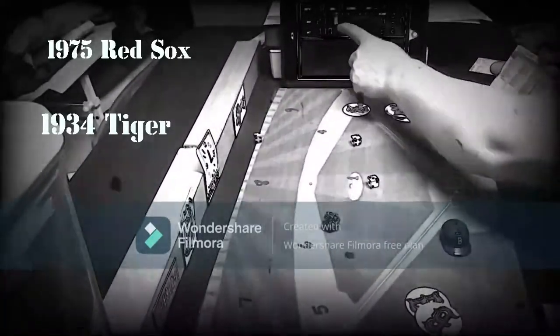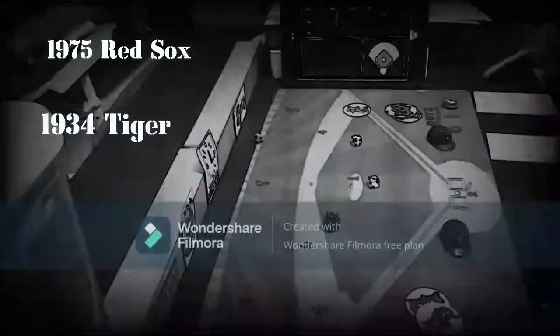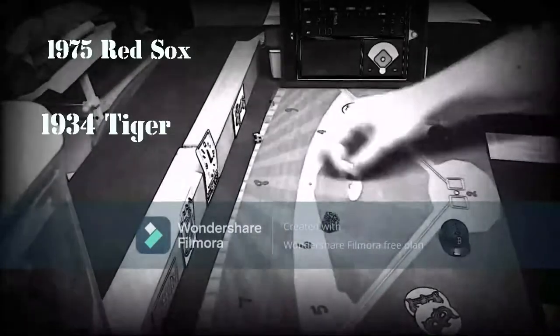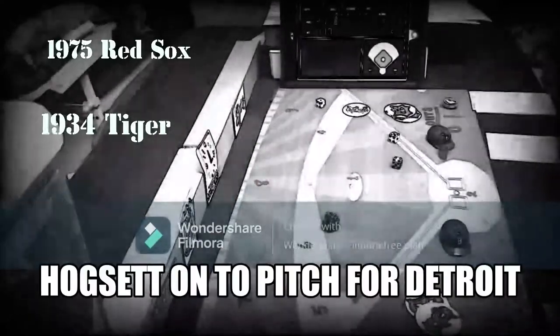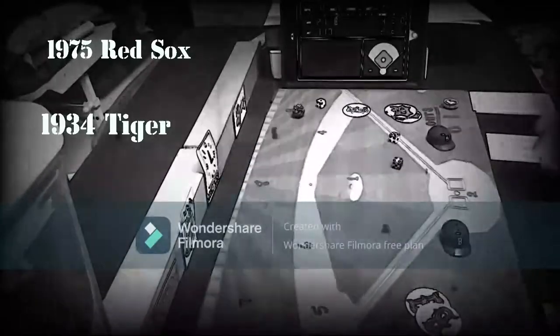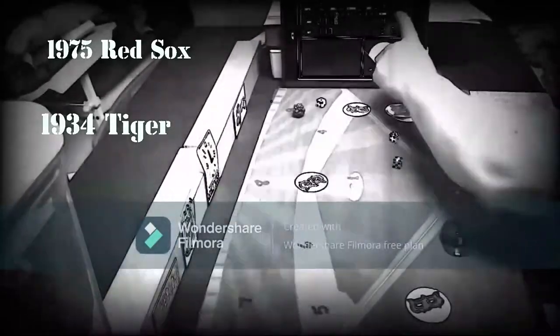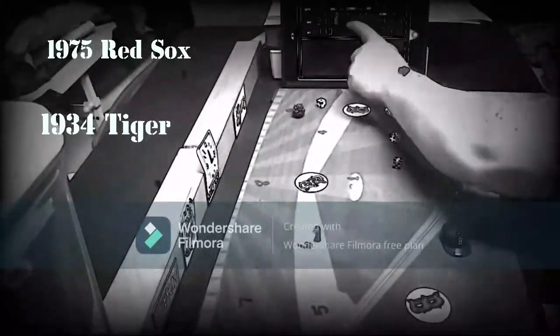And with that hit, they are going to go to the bullpen and bring in Hogsett. And Carlton Fisk is up against him. He gets a 4-6, single 1-18. And that is going to be a single. Another hit for Boston. The hit parade for Boston just keeps coming in.